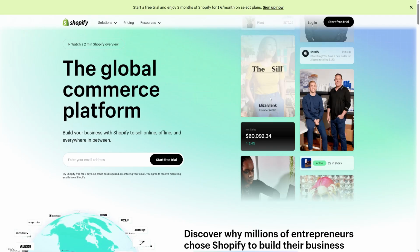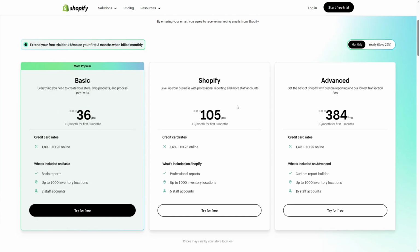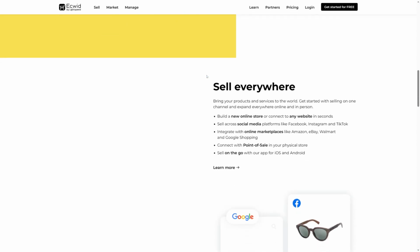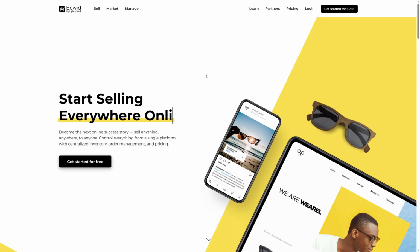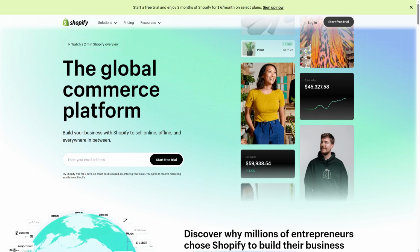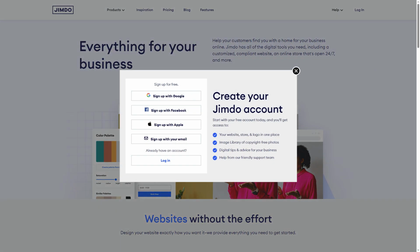For online website builders, there are some great options available too. A lot of online builders offer free trials or plans, so you can give them a test run before committing. Once you've found the one you like, it's a good idea to choose an e-commerce plan to get started.